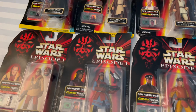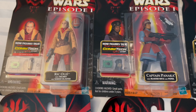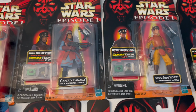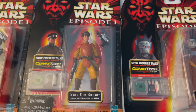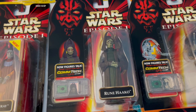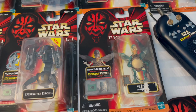So the second collection of this wave, you have Rick, who was the pilot. You have Captain Panaka, who was the guard protecting Queen Amidala. You have one of the Naboo guards. And then over here, the Trade Federation with Gunray. You have the droid decals, Watto.